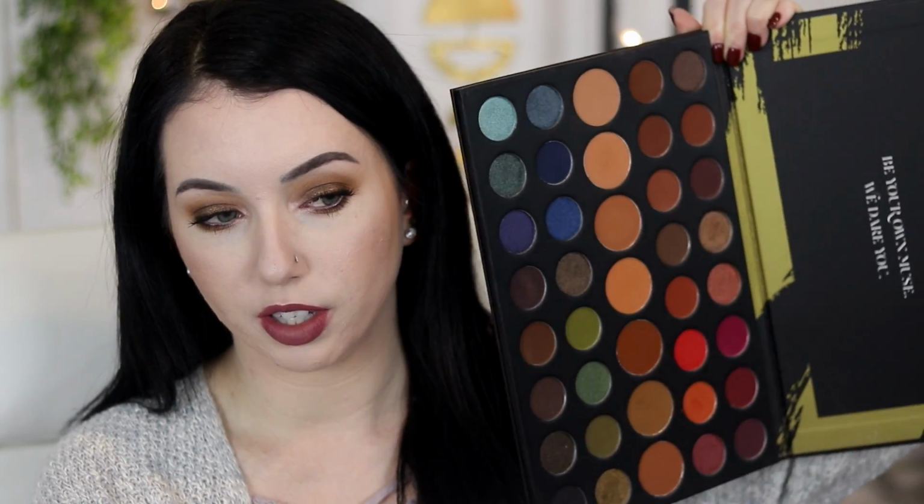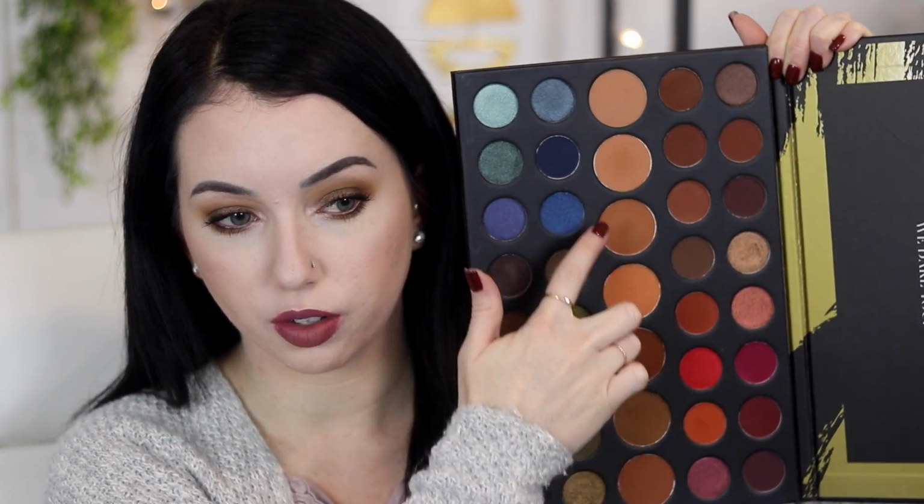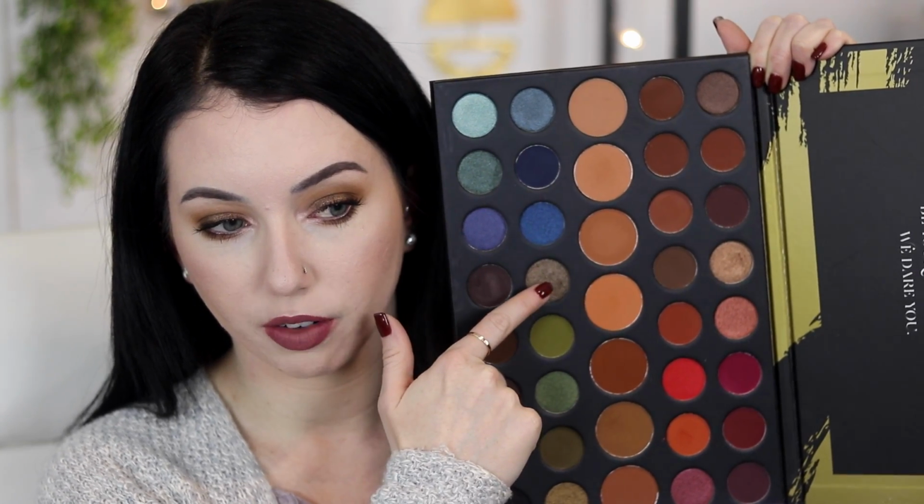For eyeshadow, I used the Morphe 39A palette, which is so ginormous. I did a shadow and schmooze using this. It was like the army green look. I just went in with some of these shades right here in the middle. I used that one, which was gorgeous, and I also used that shade right there.